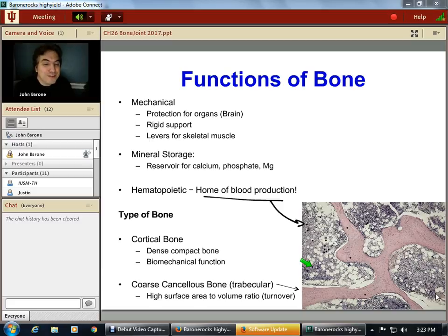Now, in terms of types of bone, we have two types. The surface of the bone is very dense and hard. That is called cortical bone. That is the dense, compact bone, very strong. That's where the ligaments are going to attach, the muscles are going to attach. That's the outer bone. So this is thick cortex.